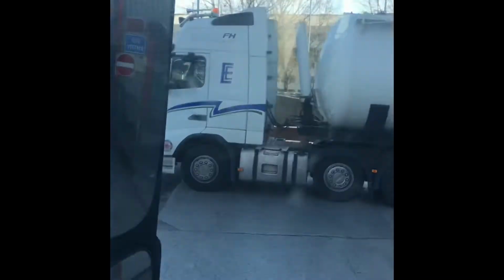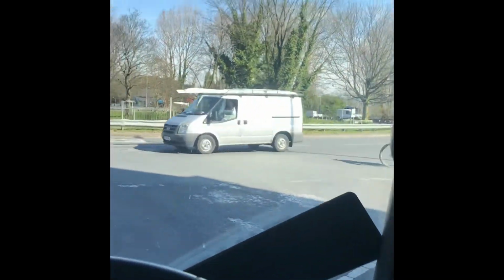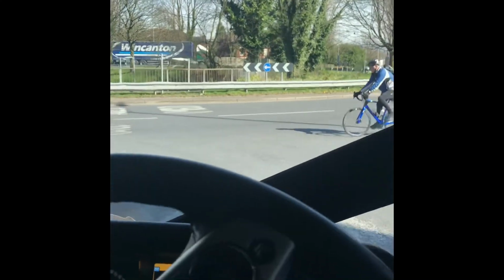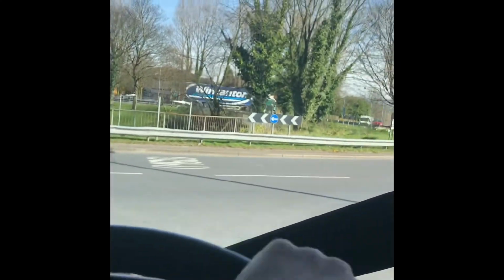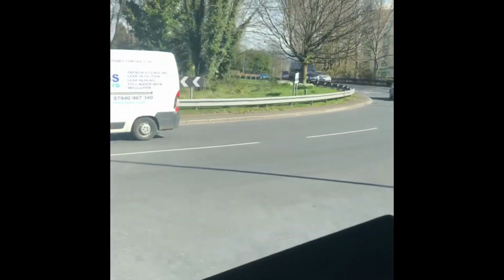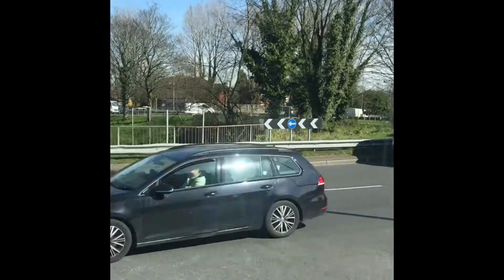Now if this one wasn't here loading in the old half of the mill, we wouldn't need to access the roundabout. Now the bulk tippers, them lads moan here, but they're just babies. They've got short trailers, so they can get on the bridge easily. Oh, got a pedestrian wanting to cross, so we'll have to let him cross. So there's the roundabout, as you can see.